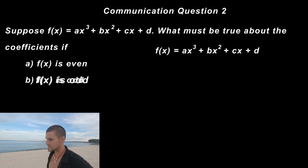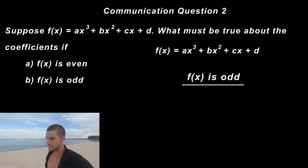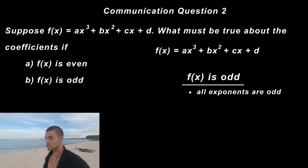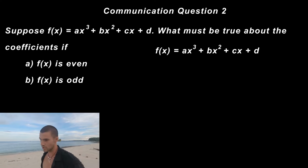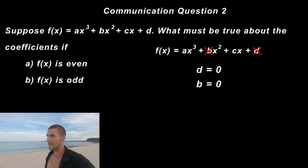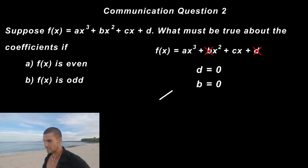And then for part B, if this function was going to be odd, well, remember, for any standard form polynomial, a function is going to be odd if all of the exponents are odd and there are no constants allowed, like there is for an even function. Because there are no constants allowed, the d value has to be zero, and because there are no even exponents allowed, the b value would also have to be zero. And so then you have the a value and the c value left. Those technically can be any real number, and one of them can be zero.